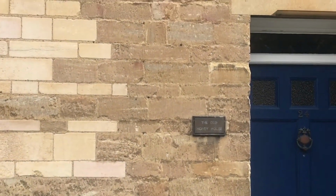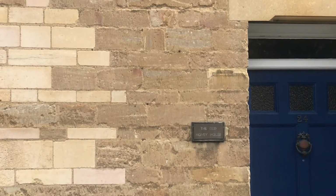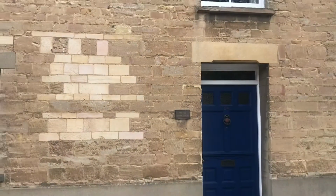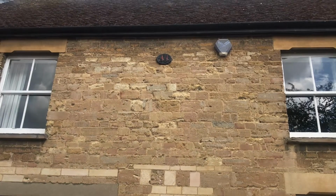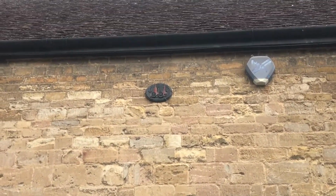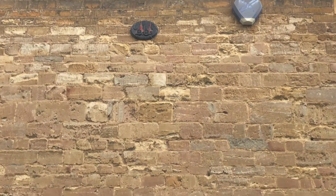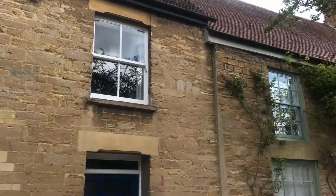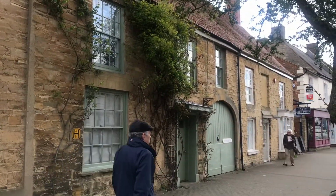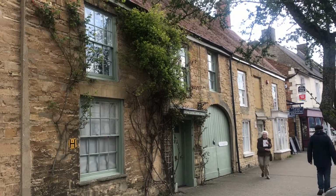This one here is called the Old Honey House, and when I was rambling on around Buckingham I saw another cottage called the Honey House, so it must have some connection with bees, mustn't it? And up there, if you can see it's quite tiny, is one of those fire plaques that showed they were insured against fire. A nice property next door with an archway, so there must have been stabling at the back.